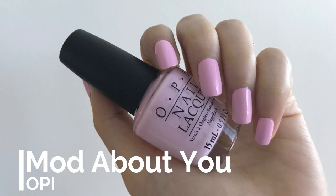So this one, of course, we all know about it. This is OPI's Mod About You. It's a classic polish. It's not the best formula. It's actually a little bit hard to work with, but I just can't find a dupe. I kept it for the longest time. I kept going back to it. This color looks like nothing special, but it's just so different on your nails, and it's so good.